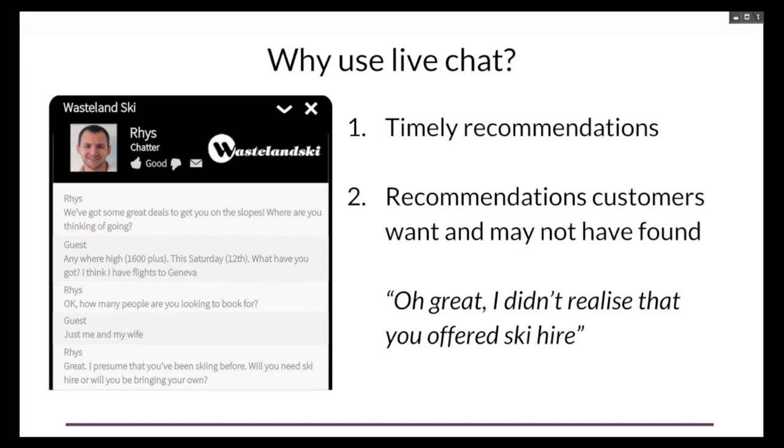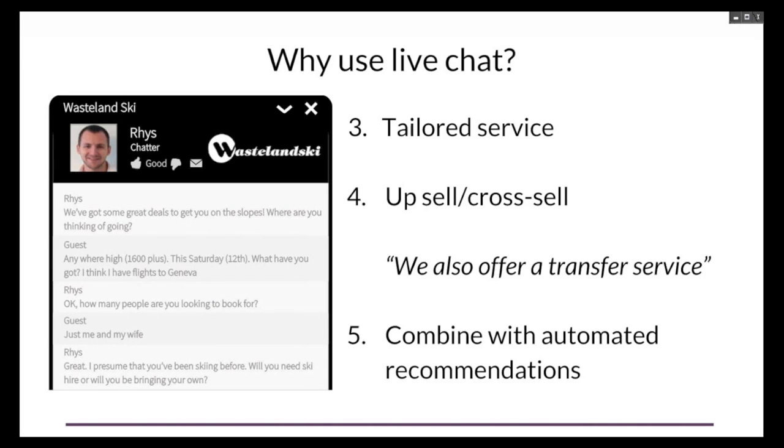Through a live chat conversation, an agent can learn much more about the visitor. They can offer timely recommendations based on what the customer is currently looking for, and they can offer recommendations that are far more relevant and may not have been previously found. This means the shopping experience can be tailored to the customer's needs, with the ability of the agent to then cross-sell and upsell other items. Automated recommendations are often irrelevant on their own, but they can be used in tandem with live chat. So you can recommend a product for the customer to buy, upsell and cross-sell other products, and then also using automated recommendations, they may impulse buy other items on the way to the checkout.